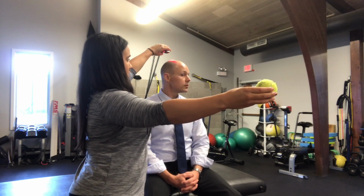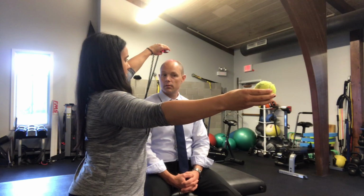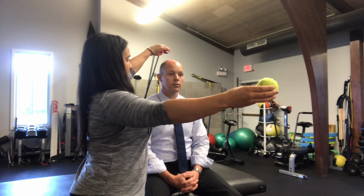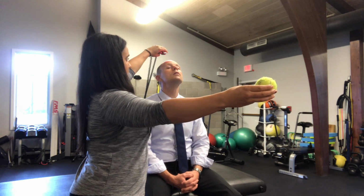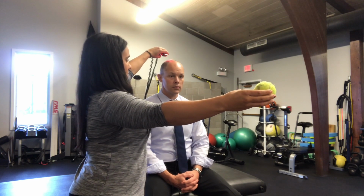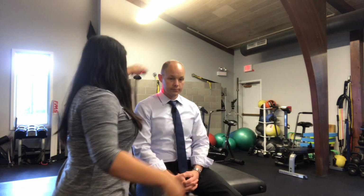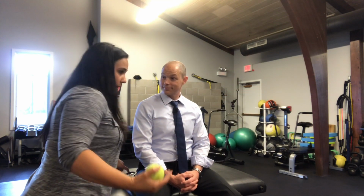Good. Back to center. Turn your head to the right. Back to center. Good. Look up. Keep your eye on the ball. Back down. And then look down. Keep your eye on the ball. Good. So just one round through there. Typically, I'd probably go for about 30 seconds to a minute on that.